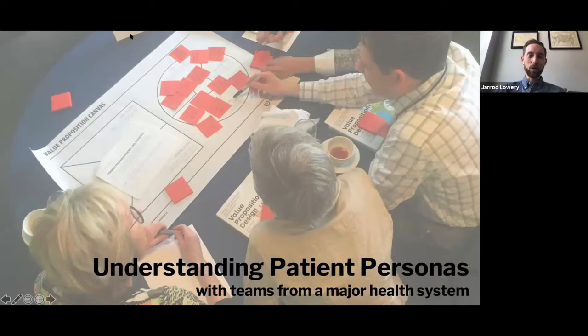So with a major health system who was a client of ours, we did some patient understanding using the value proposition canvas. An interesting element of this interaction, apart from using the visual tool that I'll talk about in a moment, was that this organization actually did some research and put together packets, which you can see people had printed out on top of their canvas, on five different types of customer they were serving.